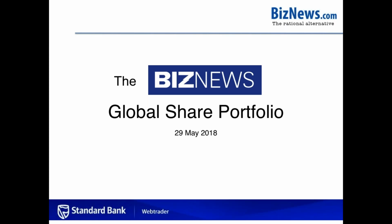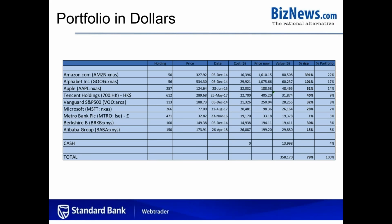And let's start off by telling you that the portfolio generally had a fantastic month. You might remember last month we were on an annualized return of 28%. That's since we started in December 2014. That annualized return has now gone up to 32%. So it shows you we've had a big month.